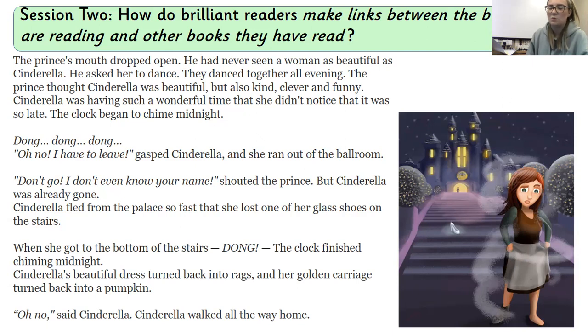Cinderella was having such a wonderful time that she didn't notice that it was so late. The clock began to chime midnight. Dong, dong, dong. "Oh no, I have to leave," gasped Cinderella, and she ran out of the ballroom. "Don't go, I don't even know your name," shouted the prince, but Cinderella was already gone.